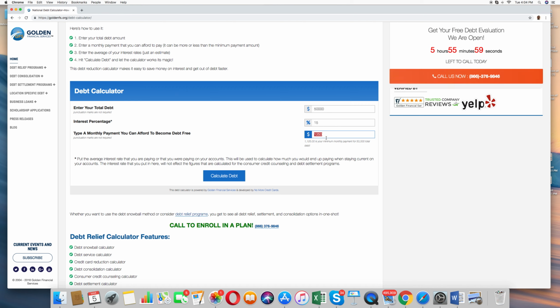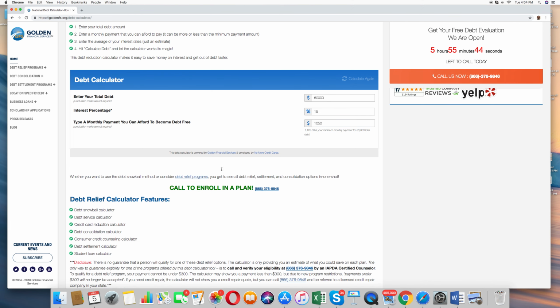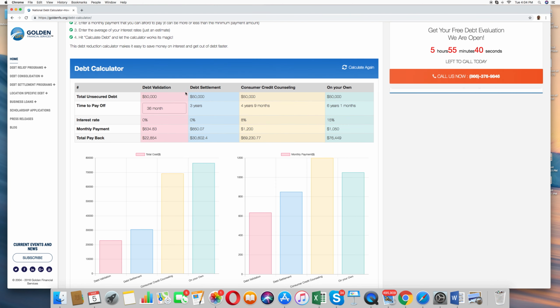So let's move on. Let's just assume here, hypothetically speaking, you can't afford what you're paying. So we're going to lower it from $1,250, let's do $1,050. So that's going to be $200 less than what you're paying on your own. Calculate. Here we go. So you can see there's 4 different options, okay?